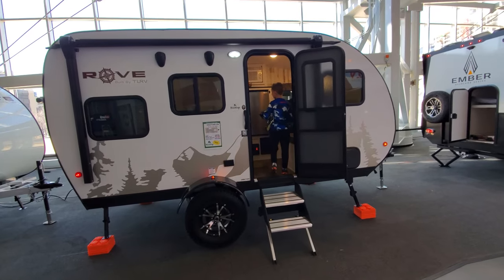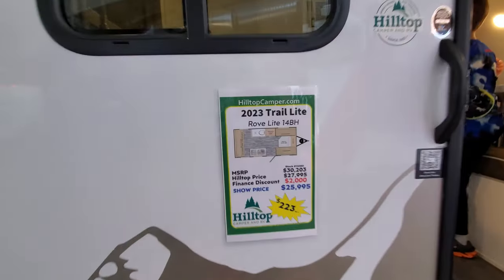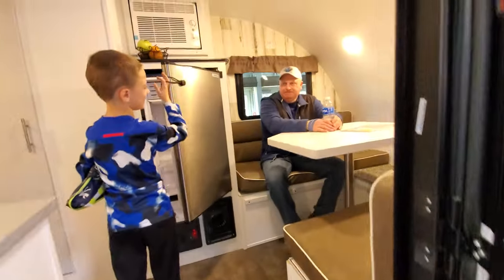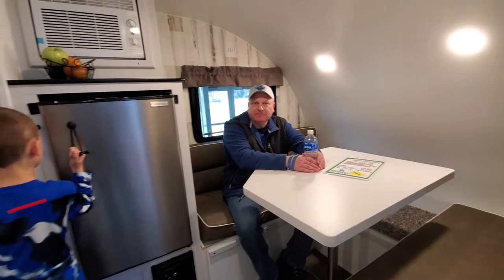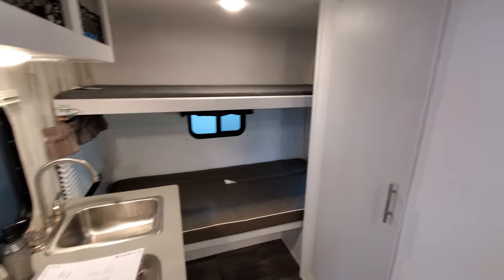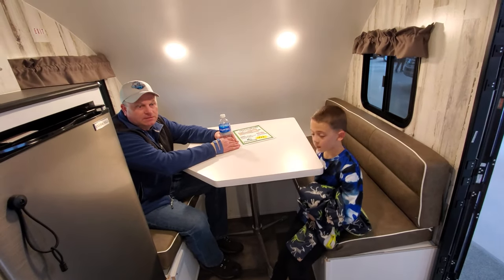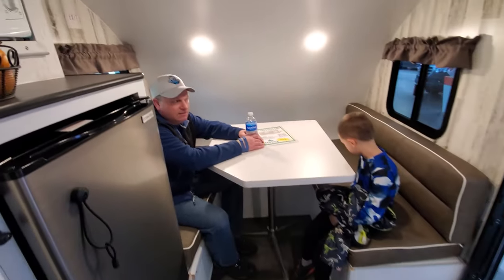All right, if you want to go small, this is the Rove, built by TLRV, it says. Right there, 14, looks like bunkhouse, $26,000. So, you like it or not? I would get this one. Oh yeah, look at that, it's got two nice bunks there, so you can sleep two people in here. You can make that a bed and fit three people. Not bad. You even got a little air conditioner built into the side.